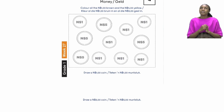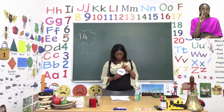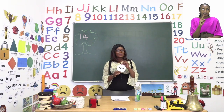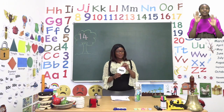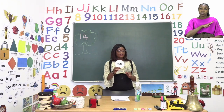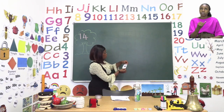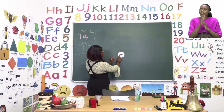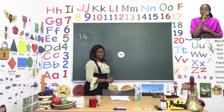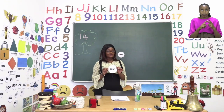So let's take a look at what we need to do again before we start. Let's take a look at what I have in my hand. The coin I have in my hand is the $1 coin. This is the one that you're going to color brown. When you're done coloring all the $1 coins that are there brown, you're going to draw only one of them. So, one of them will be drawn, and don't forget to put the Namibian dollar sign and the one in the middle.